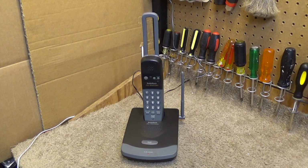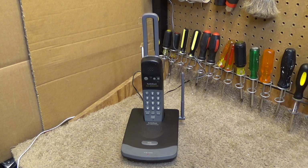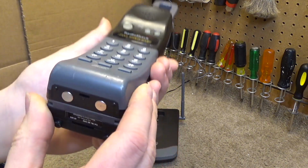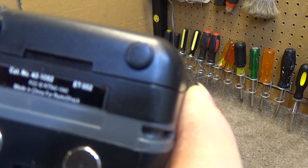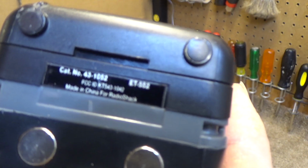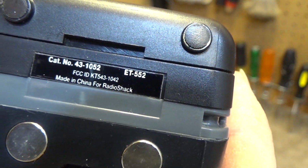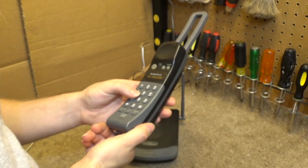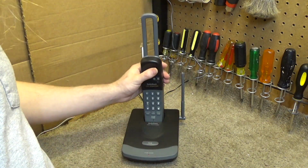Hello viewers, today for initial checkout we have the RadioShack all-weather 25 channel cordless telephone. This is model number ET-552, category number 43-1052. Unfortunately it was made in China. So this telephone does appear to work.